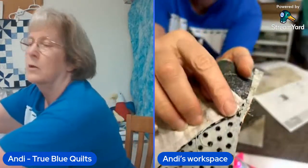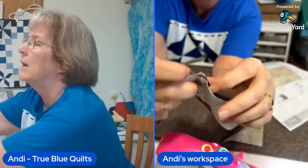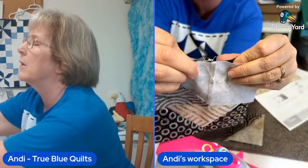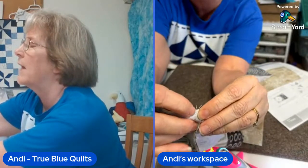Okay, so a close-up view. I am aiming right there, and I'm going to line that tip up with that seam.